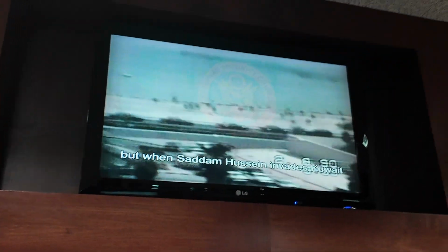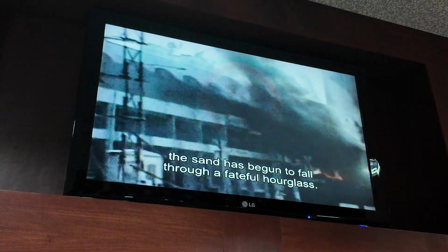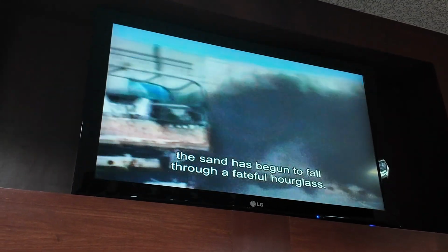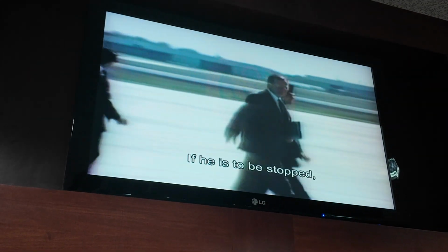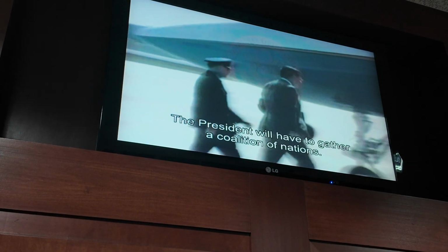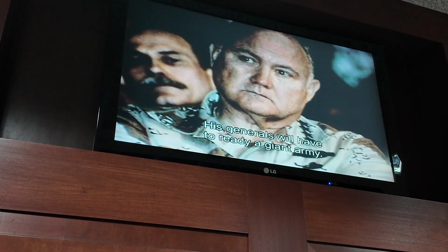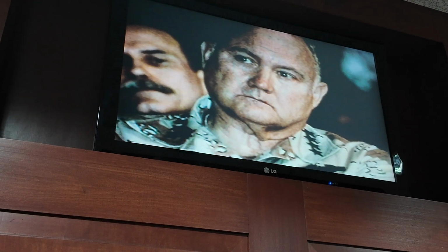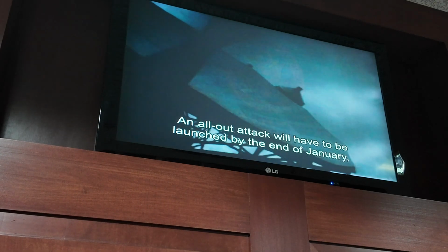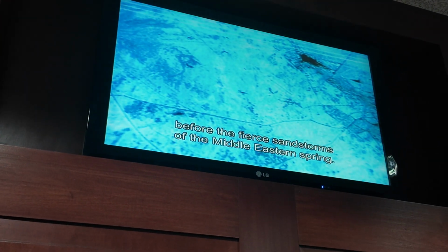Not many realize it in August, but when Saddam Hussein invades Kuwait and threatens Saudi Arabia, the sand has begun to fall through a fateful hourglass. If he is to be stopped, there will only be so much time in which to do it. The president will have to gather a coalition of nations. His generals will have to ready a giant army. An all-out attack will have to be launched by the end of January, before the fierce sandstorms of the Middle Eastern spring.